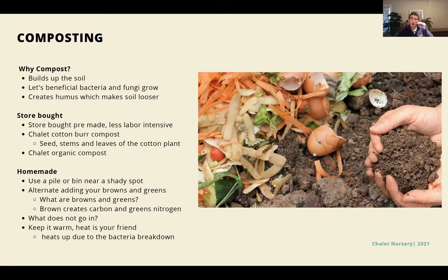The two types of compost that you can use are either store-bought or homemade. If you go the store-bought route, this is a lot less labor intensive. You don't have to have that pile in your yard. You just go buy that bag of it and apply it that way. You don't have to worry about saving your food scraps and having that big process going.